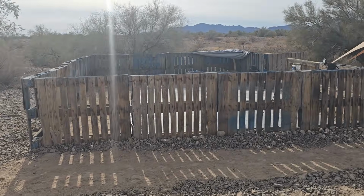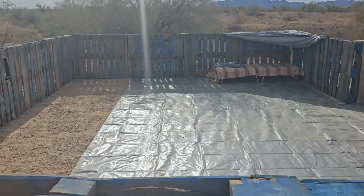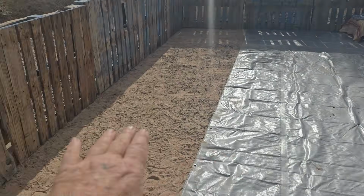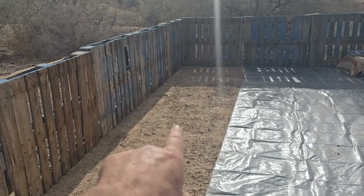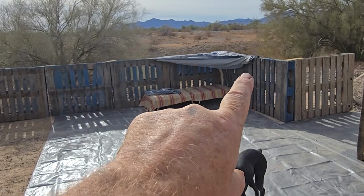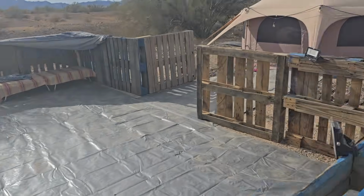Look at that. So we've got one more dog on their way. It's Maverick from the Roving Veterans. We're going to do more with this. Put another tarp here, and then put some fake grass right there so they've got a spot to pee. We're going to run another tarp across the top just to give them a little bit more shade.